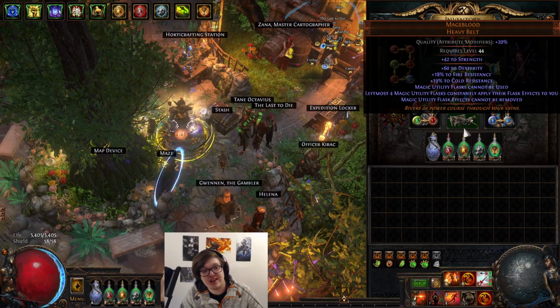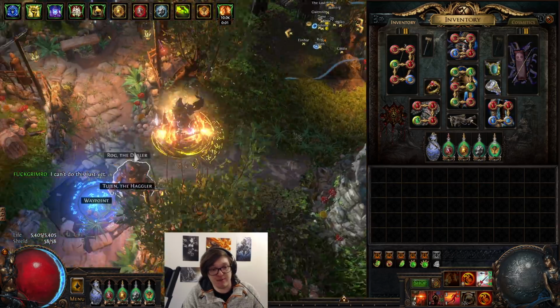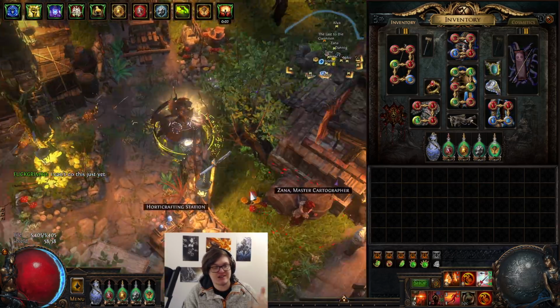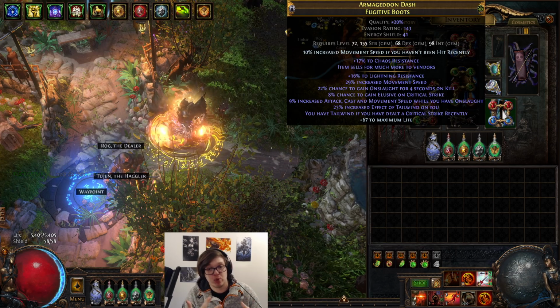Strike number 2 is that I wanted mobility. This character doesn't have a whole lot of inbuilt mobility. It's not a raider, so it doesn't have Perma Onslaught. It doesn't get any movement speed from Frenzy Charges. It's missing some movement speed. It has Challenger Charges, but that's pretty much all it has. It's really, really good with these boots.